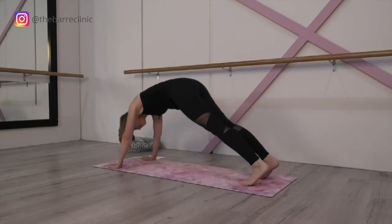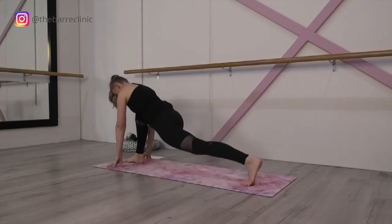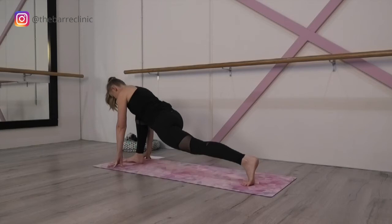And then stepping the right leg forward. Foot placed right between your hands. Again, holding here as we start to feel the left side hip flexor stretching and lengthening and warming up through our core.